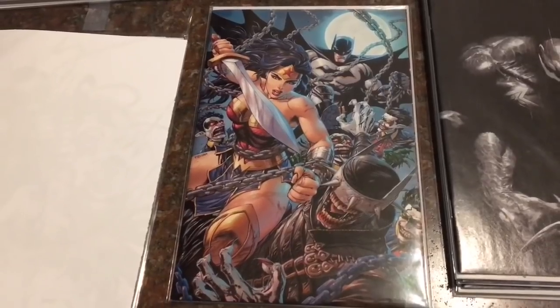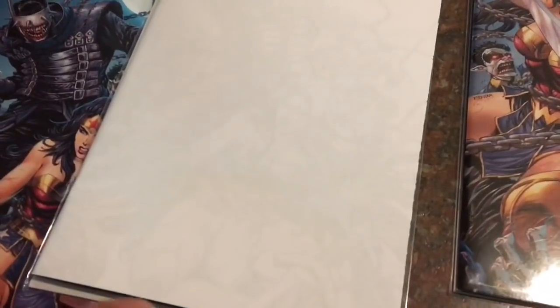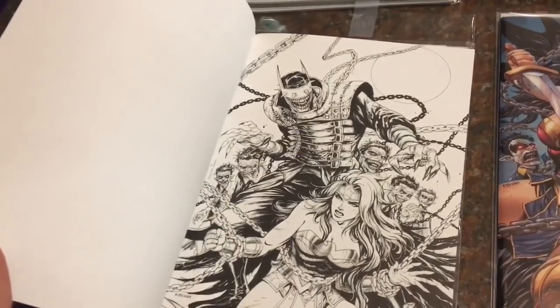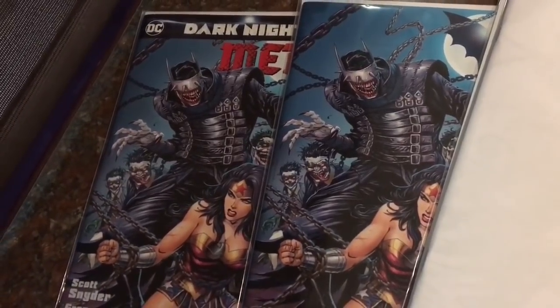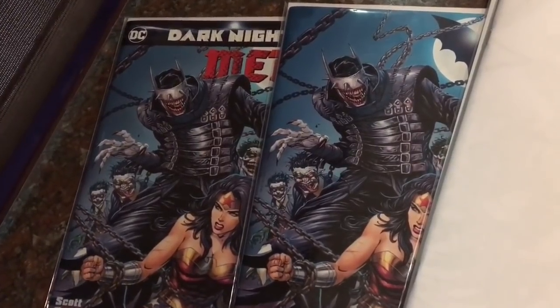And this one here, I thought it was a really light version. You can barely make out the artwork there, but it is a sketch version of the cover with just a white piece of paper in front of it. I'm not really sure why they did that, because if you slab this thing, it's not going to really look all that good. Here's the Virgin and trade dress of the same image, and these ones I believe are probably going to be 9.6s.